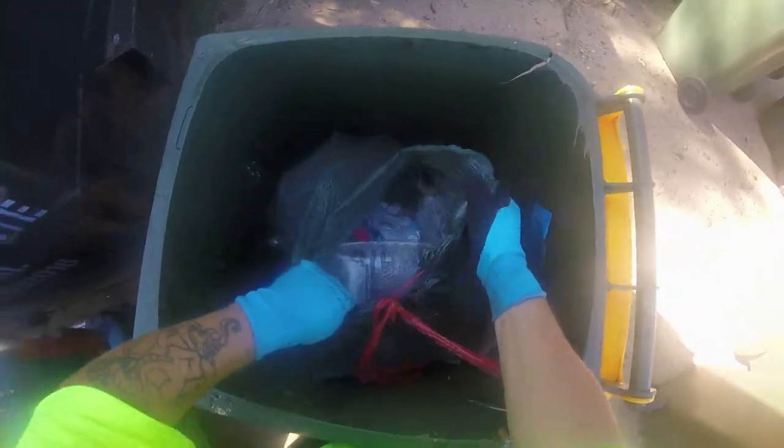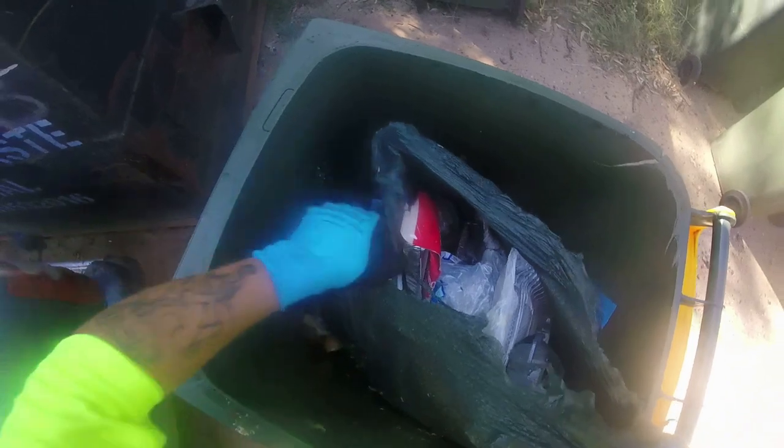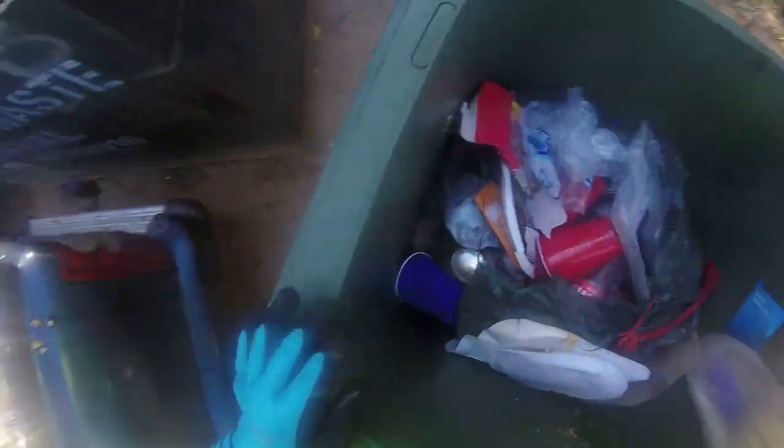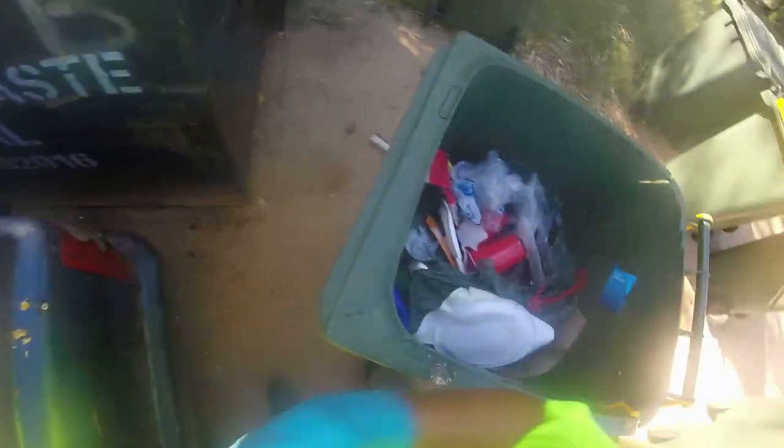I'll put it back in here. Tip him out in here. Take the foil tray out. Ooh, you're getting a few of those today. Gas can. No gas, where is it? Ah, it's empty.